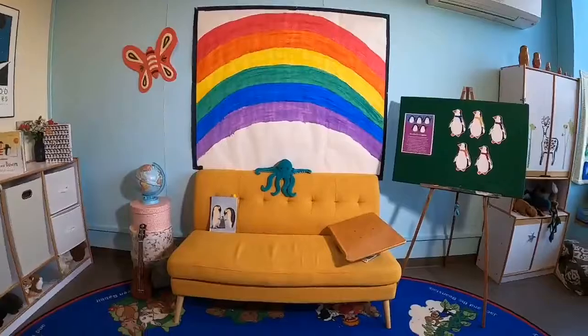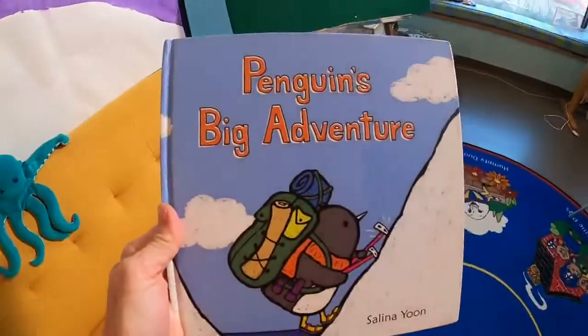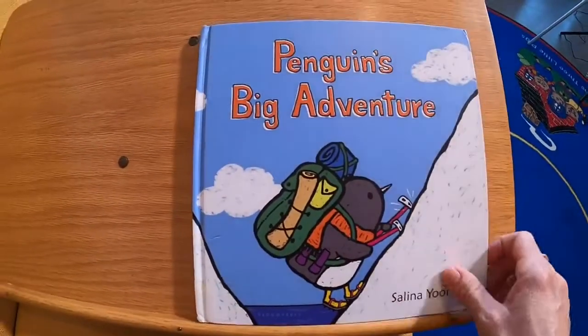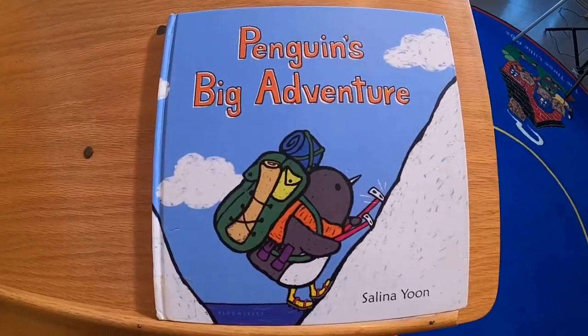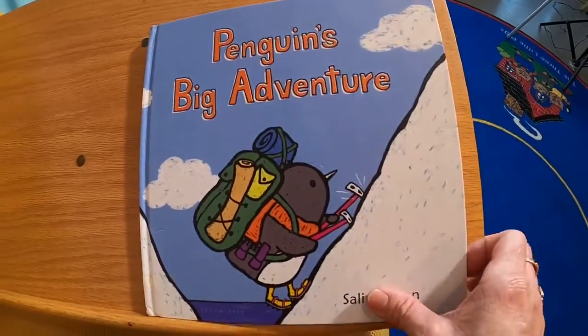So let's get to our first book about a penguin. Penguin's Big Adventure by Salina Yoon. Okay, this is a lovely little series. We've got a lot of these books at the library, so you should check them out. There's this sweet little penguin. And so there's several books to check out. This is called Penguin's Big Adventure by Salina Yoon, and it comes to us from Bloomsbury Publishers.